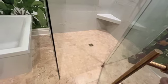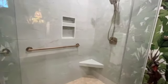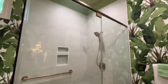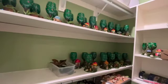You can put a walker through there, or even if it was a small wheelchair, if you have that need. Some folks do. Again, one-story house. Notice the new hardware. Nice walk-in closet right here. Whoops, supposed to have a light. There we go. Nice walk-in closet right here.